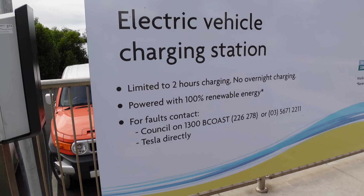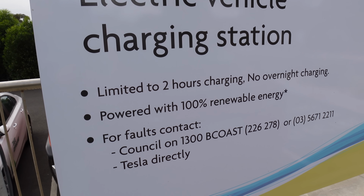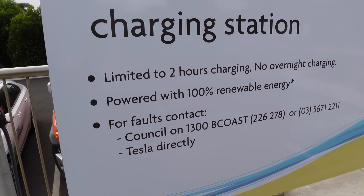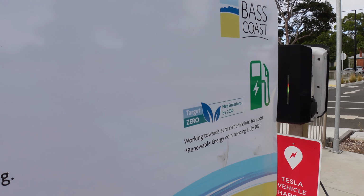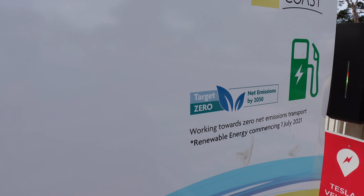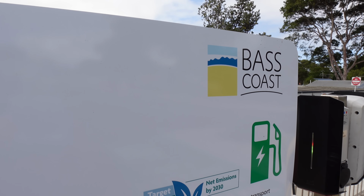And let's have a look here. It says limited to 2 hours charging, no overnight charging. That's really important. Powered with 100% renewable energy. For faults, contact, the details are down there. And it says here, target zero net emissions by 2030, working towards zero net emissions. That's fantastic to see. Thank you very much, Bass Coast, indeed.